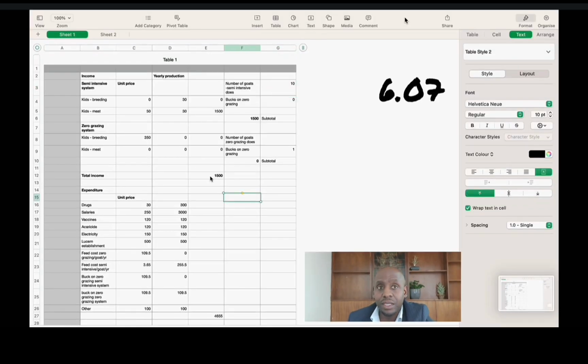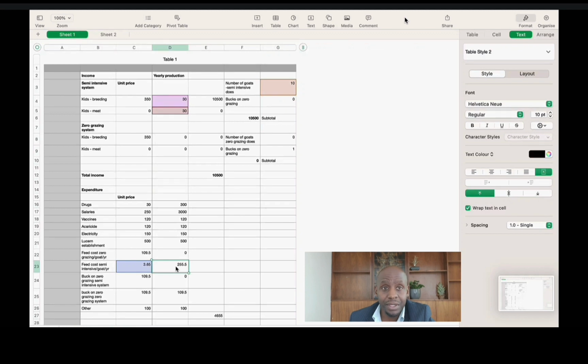But let's see what happens if you put these on a semi-intensive system, where you allow them to go and graze and then supplement their feed. Just playing around with the figures, you can see that if we buy our 10 Boer goats and put them on a semi-intensive system, whereby they go grazing and then come back, and you provide them supplemental feed, our feed cost now actually comes down, as you can see.